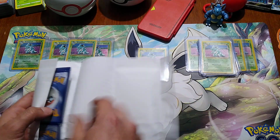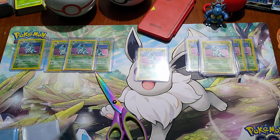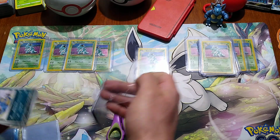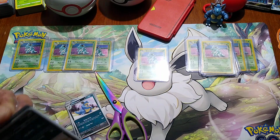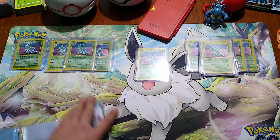And let's see what is in here, y'all. Alright, let's see. Oh yeah. Oh yeah. Here we go. Look at the, oh man. I've been waiting for these. I'm going to have fun sorting through cards tonight.